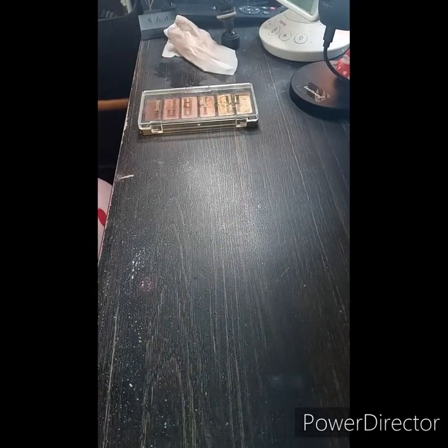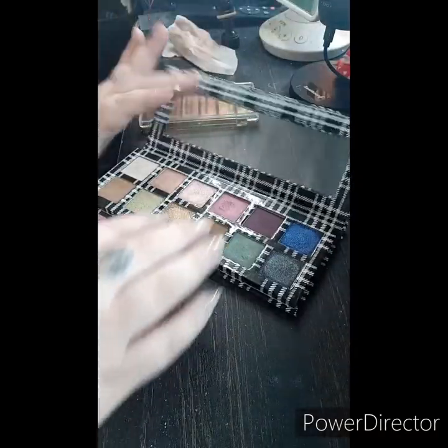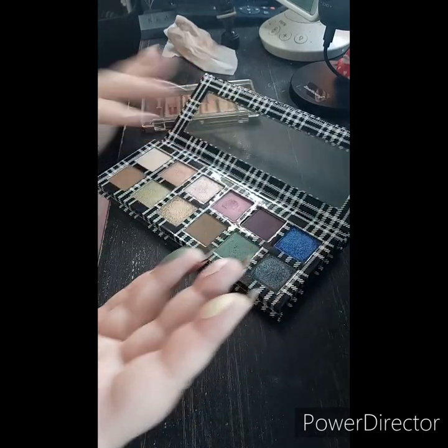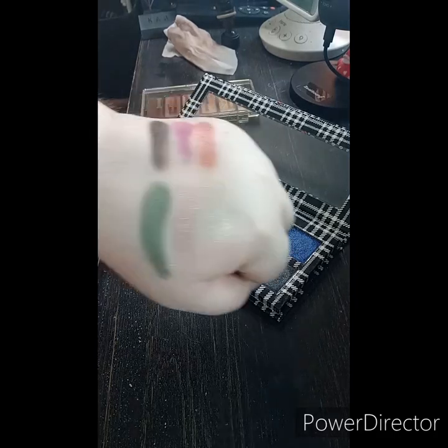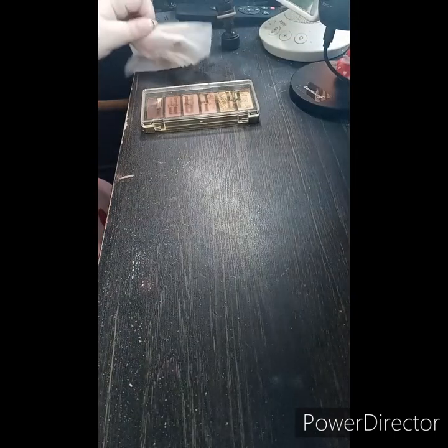This Love Betsy palette from Betsy Johnson is a sleeper hit. Like, it just is so unassuming looking, but it really performs. So this is one that I want to keep.